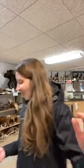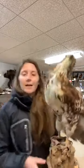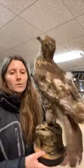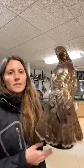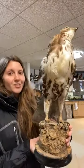Okay, so all birds have feet. Kelsey says they're beaks. Yes, so all birds have beaks. And raptor beaks are pretty specific to each bird. And this guy is a red-tailed hawk. He's an immature red-tailed hawk, which means that he was in his first year of life when he died, and is now a really nice education mount.